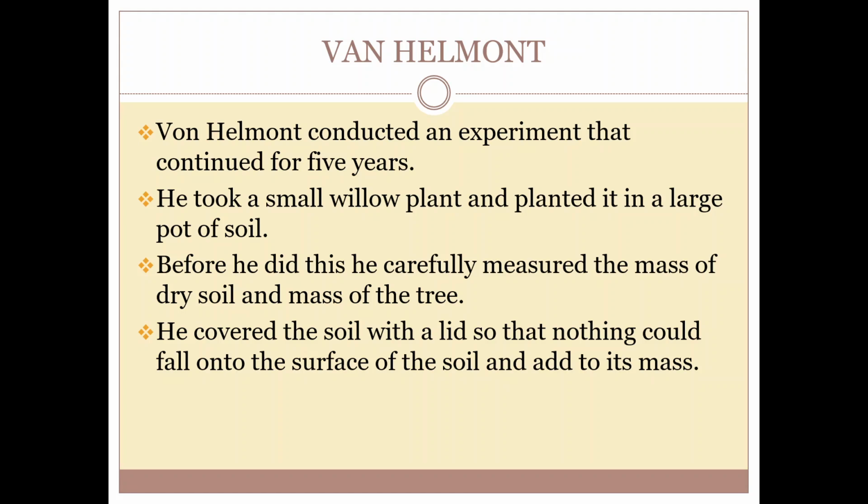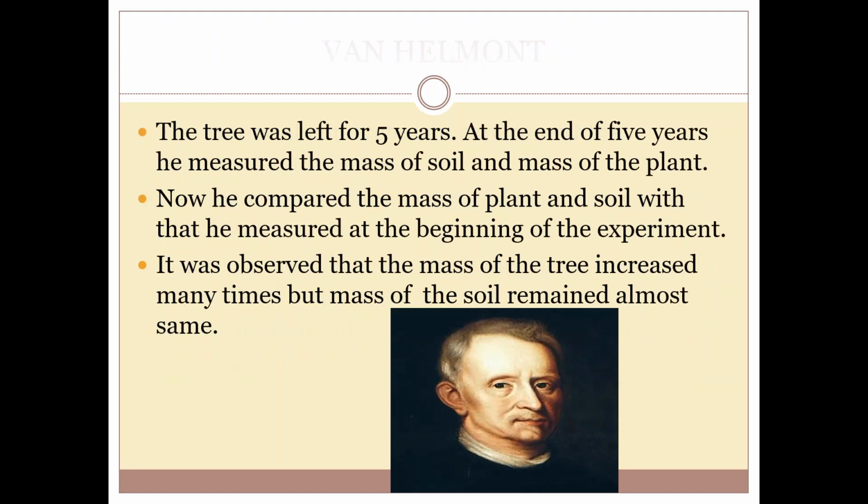Van Helmont conducted an experiment that continued for 5 years. He took a small willow plant and planted it in a large pot of soil. Before he did this, he carefully measured the mass of dry soil and mass of the tree. He covered the soil with a lid so that nothing could fall onto the surface of the soil and add to its mass. The tree was left for 5 years.